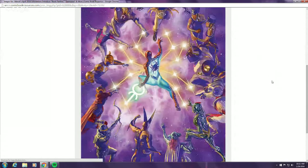But I do like this cover. It's intriguing. These are all interesting looking characters. The fact they're all in blues, I'm assuming that's because we're up in the cosmos.